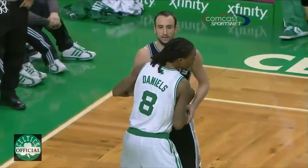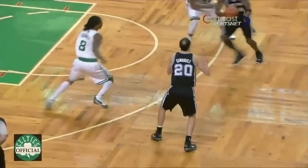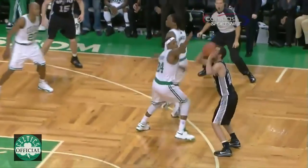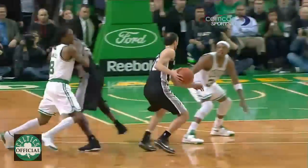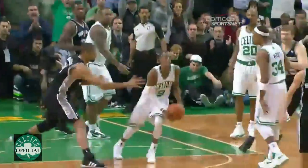Watch Ginobili here. Daniels has him to start. Comes off the pick. They step out and nudge him. Now Pierce gets him. And there's Pierce right there as the first man. They doubled him, and Pierce right on his shooting hand. Watch this. That takes away one shot, and then Pierce takes away the little second attempt.